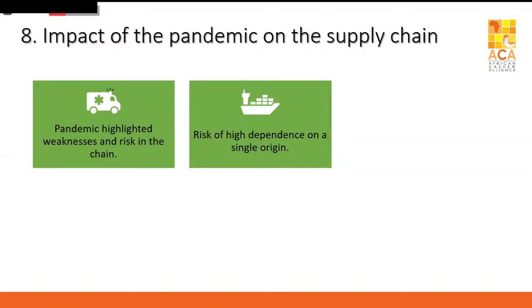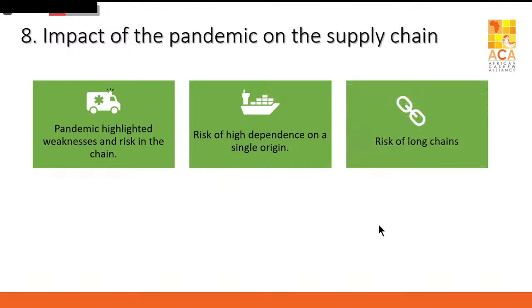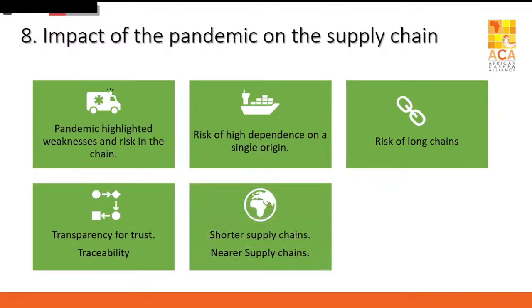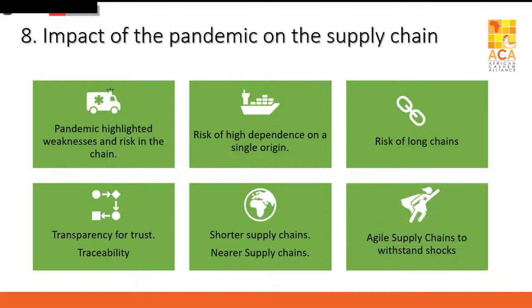One of those countries, India, has faded away from the export market for various and probably quite good reasons. We're highly dependent. What if something goes wrong there? And the pandemic has focused people on that kind of thinking. It's focused them on the risk in long supply chains. It's focused them on the need for transparency, for trust, for traceability. And interestingly, it's focused them on shorter supply chains, nearer supply chains, and most interestingly, more agile supply chains.